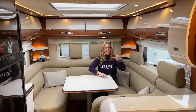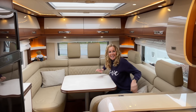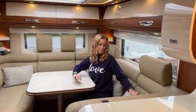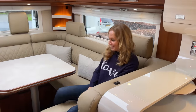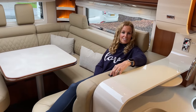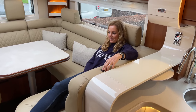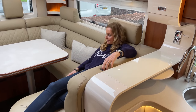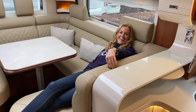Whilst I was unpacking everything, I looked up and found Andy sat here, proud as punch, obviously bagging the best seat. Here we go. I actually haven't done this because I've not had the opportunity. Oh, here we go. Oh, how far does it go? Oh, it's quite a long way, isn't it? Oh, does it go flat?